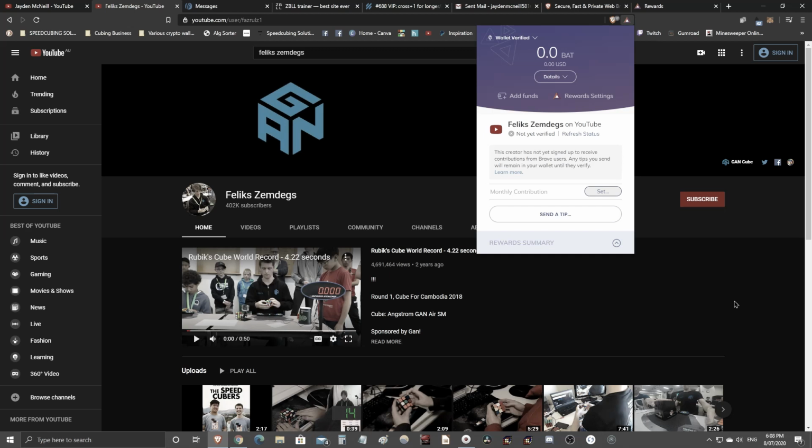And for anyone who wants to get all iffy about, if it's free, you're the product. Well, you're probably already using Facebook and Instagram and Twitter and all these other social media apps that are using you, and they're not paying you anything. They're just selling your data. So why not try out something like this?